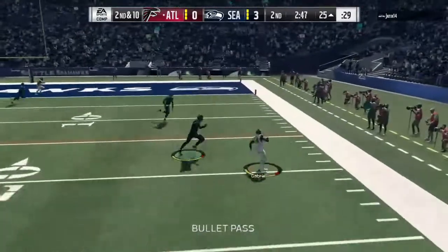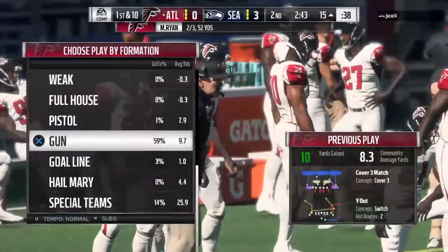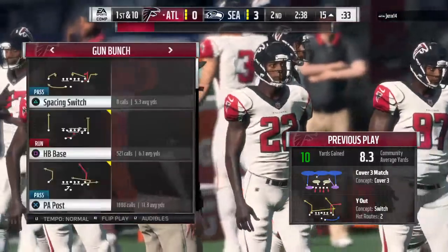Now Ryan. Quick hitter here, it's complete. And taking it to the 15-yard line before he's brought down. Ryan finding Gabriel for the Falcon first down.